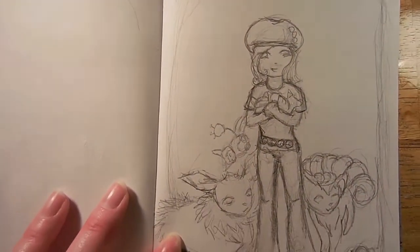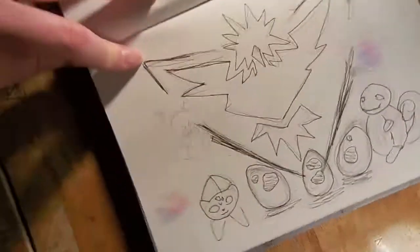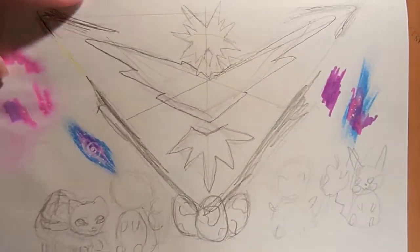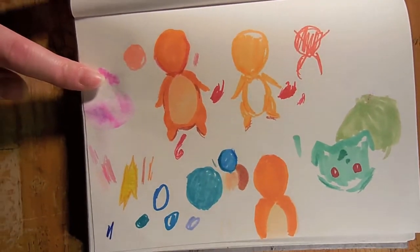This was a concept for a Pokemon Go challenge where if I had won, I would have won Copic markers, which would have been awesome. You would have seen in the first half of the 2016 sketchbook the finished piece for this. I really did want to win. I could have used those Copics.